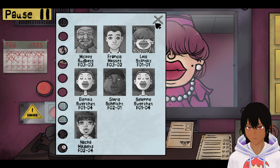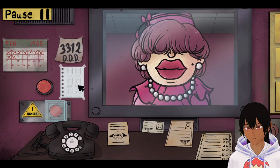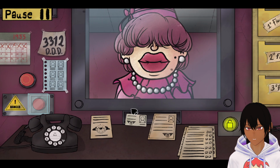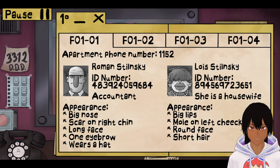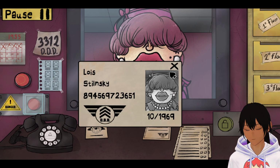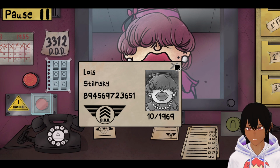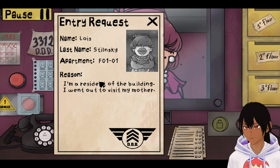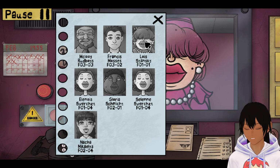Wait a second. No, the nose is correct. The bow is correct. All the visuals seem fine. I've checked the ID, didn't I? 5769723. Yeah, the ID is correct. Went out to visit your mother, it seems correct as well. But already home.